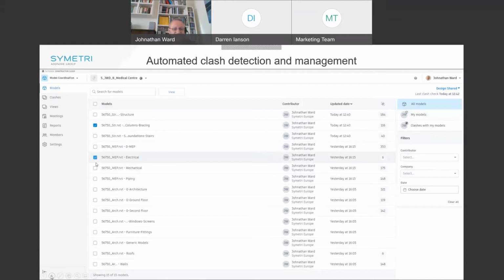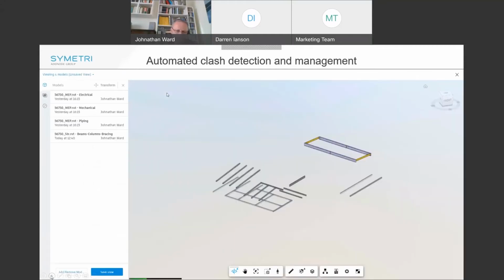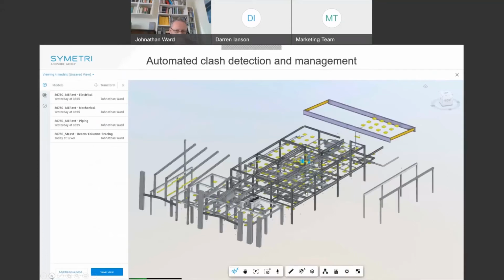But before we get to that, we can also use this as, if you like, an ad hoc federation tool. So I've just selected a few separate views from different models. I'm just going to load those into the viewer so I can see how all of those different elements come together.